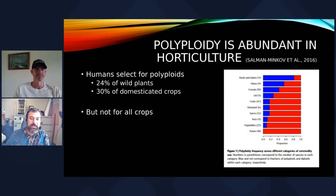And so what this really shows is that we like polyploids, and we like to domesticate and eat and use polyploids. But it's not evenly distributed. So if you look at this figure on the right here, the blue is showing the percentage of the plants that would be polyploid, and the red is showing the percentage of the plants that are diploid. I don't know how clearly you can see this slide. So the top one here, you can see roots and tubers tend to be polyploid, or almost the majority of them are polyploid.